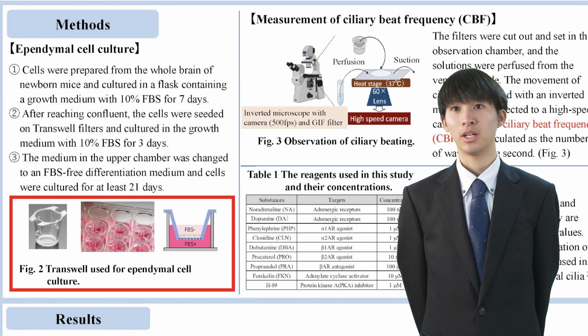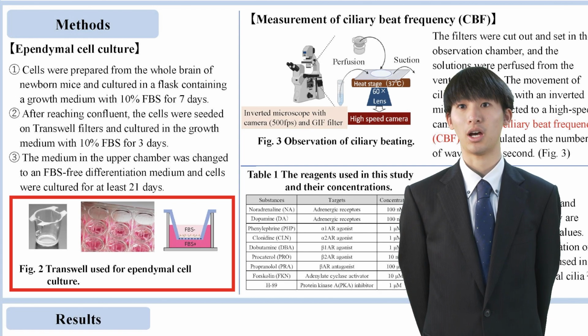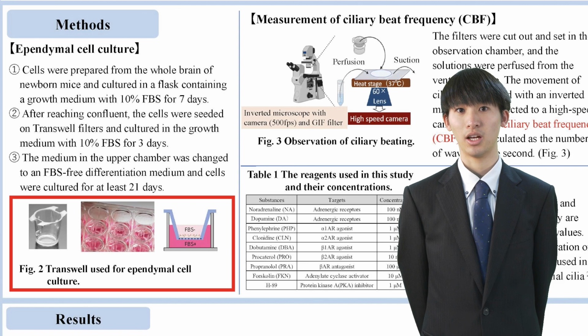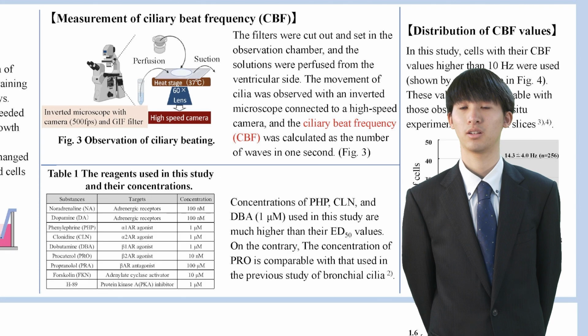As the first step, cells were prepared from the whole brain of newborn mice and cultured in a flask containing growth medium with 10% FBS for 7 days. As the second step, after reaching confluence, the cells were seeded on transwell filters and cultured in the growth medium with 10% FBS for 3 days. As the last step, the medium in the upper chamber was changed to an FBS-free differentiation medium, and cells were cultured for at least 21 days.